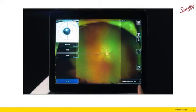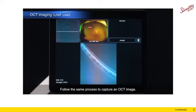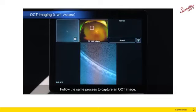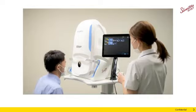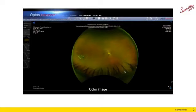Now we would like to show the OCT UWF line scan. You can drop the UWF line scan anywhere on the Optomap and take the same steps as the UWF extended line. You can also drop the UWF volume scan anywhere on the Optomap and take the same steps as explained previously. You can see and edit all captured images on Optos Advance. These are example images captured by Silverstone.